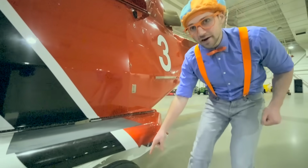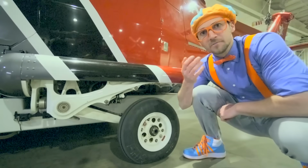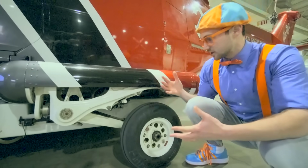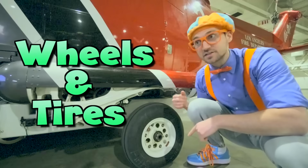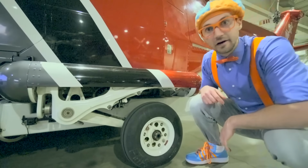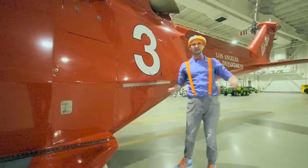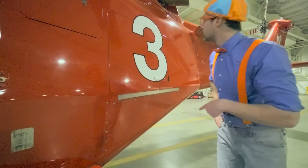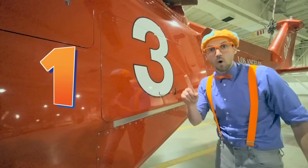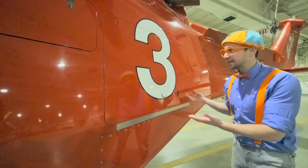Whoa, look down there. Wait a second, what's this doing here? Huh, you know how some helicopters have landing skids? This helicopter has wheels and tires. Wow, that is so interesting. Huh, cool. Ooh. Whoa, wait a second. You've seen this before, right? Yeah, this is a number. Yeah, 1, 2, 3. The number 3.